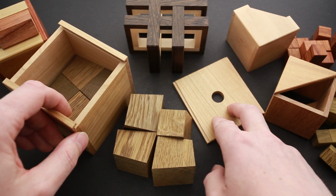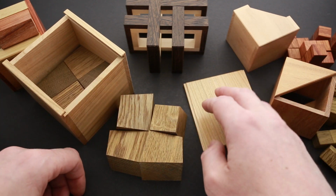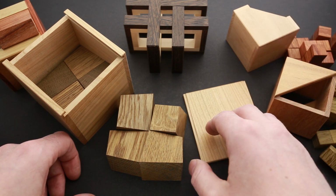So there were 5 new puzzles made by Pelikan. If you like one of these puzzles or you like all of them, they will be available at Pelikan's website starting from the end of next week. So that was the review of 5 brand new puzzles made by Pelikan. They will be available by the end of next week.